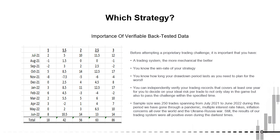Number two, having mechanical rules will help you remove emotions in your trading, as your only performance measure is just to follow the rules. You are only evaluated on following the rules and nothing else. The trading day is a success if you follow the rules correctly; the trading outcome doesn't matter.